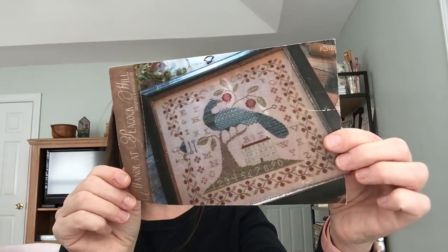Oh, also while I was at Carrie's, she has some beautiful samplers in her house. Ginger, kitty, kitty, kitty. She's all out of sorts because I just got her from the boarding place. She has this in her bathroom. Peacock, or Manor at Peacock Hill. There you go. Get in your bed.